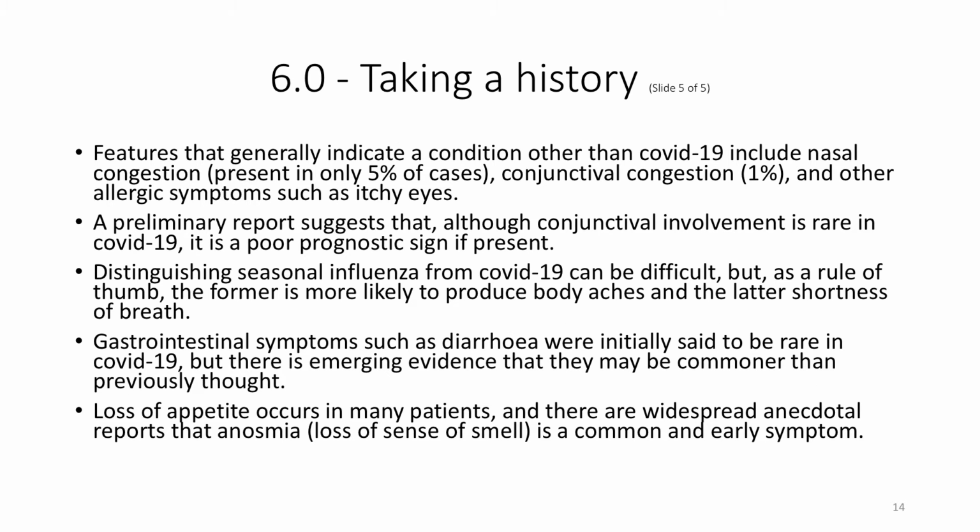Features that generally indicate a condition other than COVID-19 include nasal congestion, which is present in only 5% of cases with COVID-19, conjunctival congestion, which is only present in 1% of cases of COVID-19, and other allergic symptoms such as itchy eyes. A preliminary report suggests that although conjunctival involvement is rare in COVID-19, it's a poor prognostic sign if present. Distinguishing seasonal influenza from COVID-19 can be difficult, but as a rule of thumb, seasonal influenza is more likely to produce body aches, and COVID-19 is more likely to produce shortness of breath.